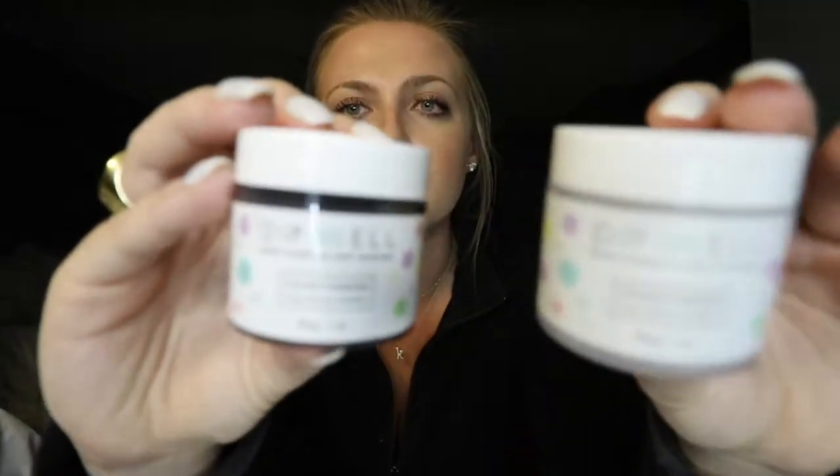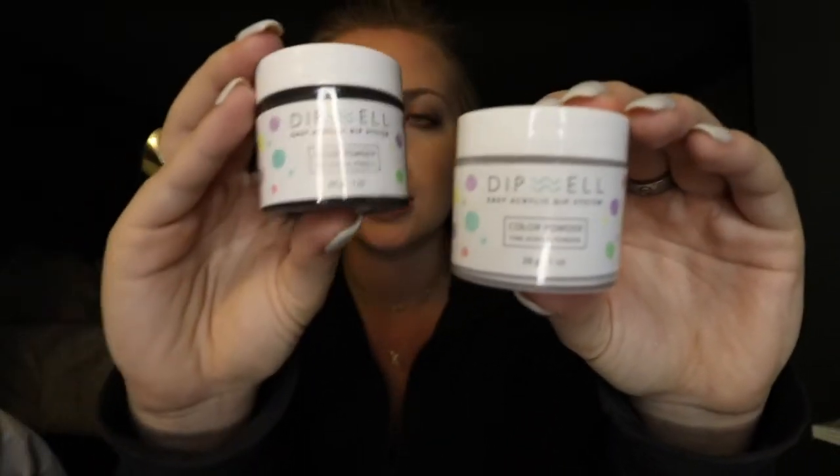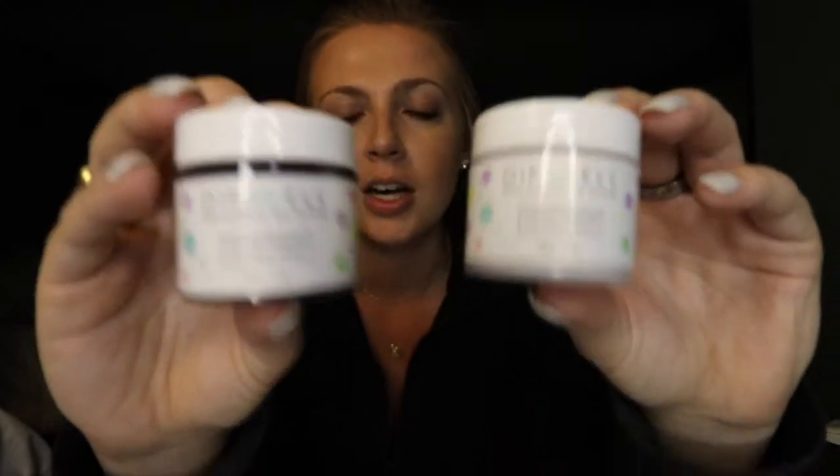And since we've been in quarantine and I moved home, I've been doing it myself. So this is the brand I use. It's called Dipwell. This is the black color and the white color. Those are my go-to. I'm a very basic kind of gal. I'll occasionally do a neon green or a pink and sometimes a gray. I love having my nails done. It helps me not bite them as well as helps them grow long.